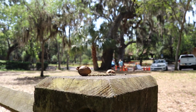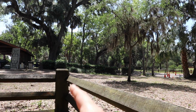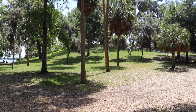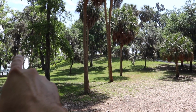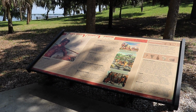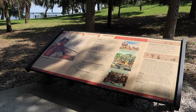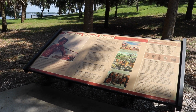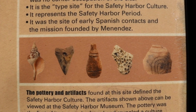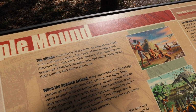Okay, so to the left over here, it's hard to see because it's camouflage, but there's the actual historical Indian mound. This is the best angle I could find to show you, but you can see the outline of the hill right there. So I've mentioned the Tocobagan Indians in one of my earlier videos. They were the primary tribe, the Native Americans that inhabited the Tampa Bay area. Here's pictures of some of the artifacts that were dug up here on the mound. So this is the largest mound known on the Tampa Bay area.